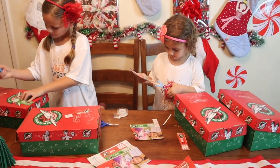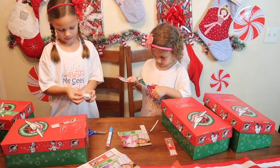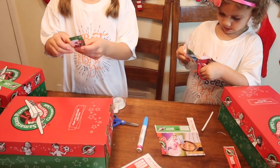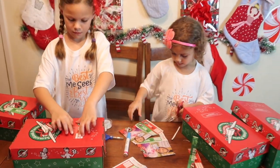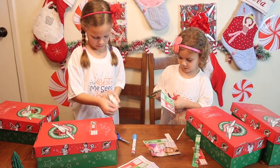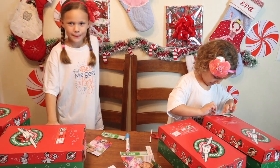And you just tape those on, girls. Yep. How's your cutting going, Lucy? Good. Some little boy and girl are gonna love these boxes, I think, girls. So we roll it and tie it. Good job, Lucy, getting those labels taped on.